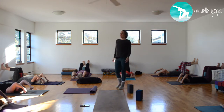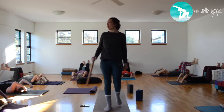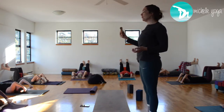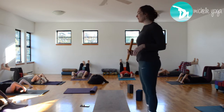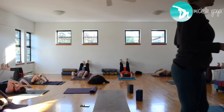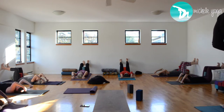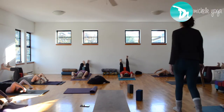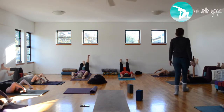And then from here, we're going to keep the block between our thighs. Our thigh is not going to move. We're going to take that right foot just a little bit away from the wall, keeping it flexed and with the toes lifted, so the foot doesn't change. Then you exhale to bring the heel as close to the butt as you can. You inhale to take the leg up without the thigh moving. So if you're twisting the block, that thigh is moving.